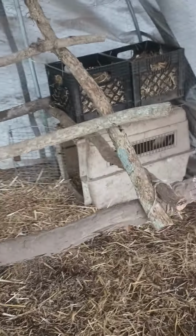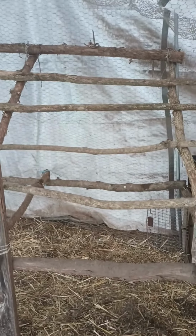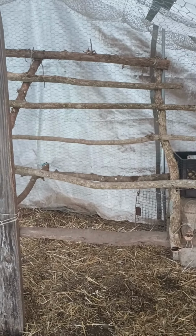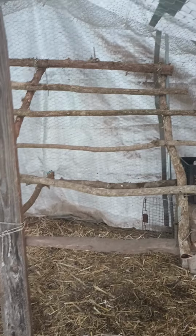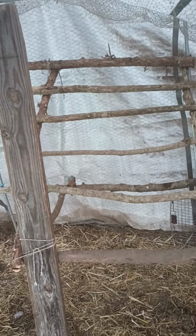So, but yeah, let me give you another view of this chicken ladder. I think I'm gonna start doing these long form videos on Sundays. If you have any questions about this chicken ladder, this was a fairly simple project. I think less than 2 hours by myself.